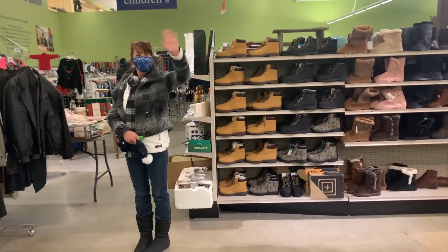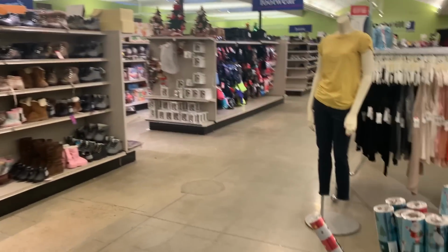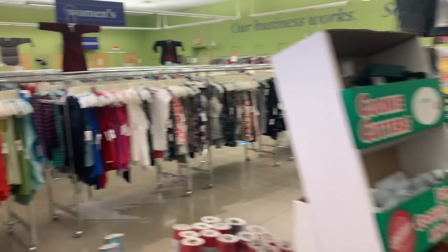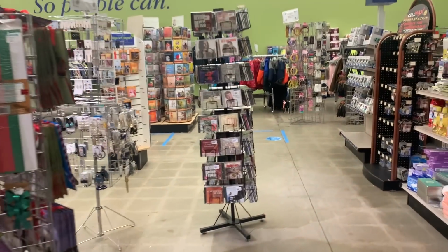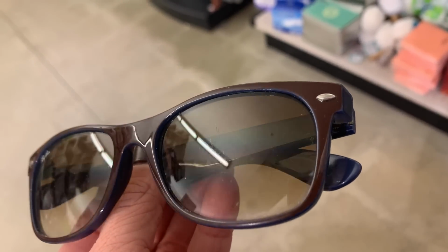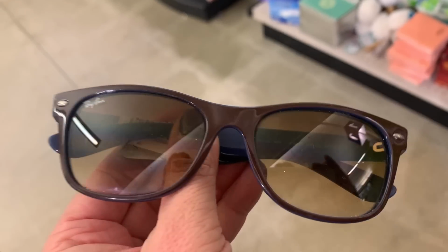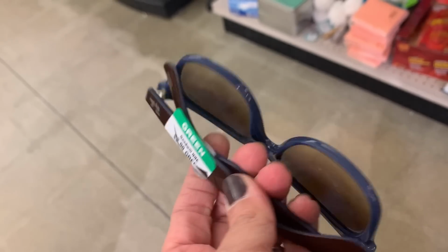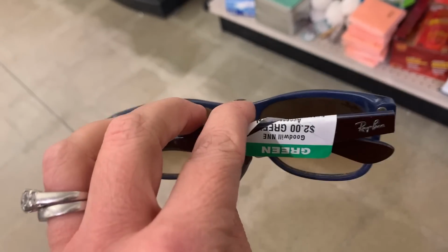There's Annie. Hi, Annie. Right. So this is one of my least favorite retail locations. I don't tend to find great things in here. But we made the best of it because I did not have a ticket to get in. And I found these fantastic Ray-Bans. I'm looking right there to see if it has the RB etched in. Look at the price on these, $2. I'll show these later in the video.